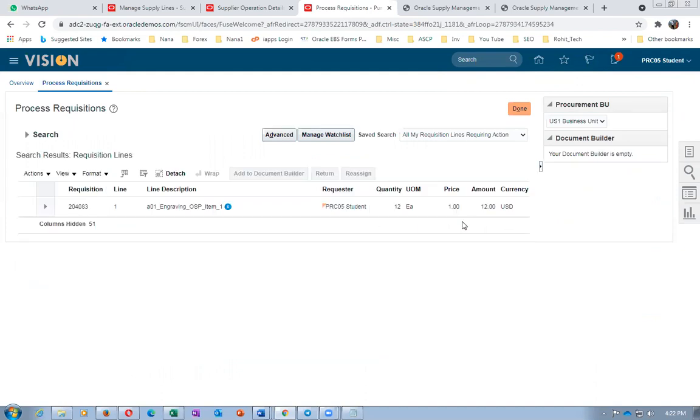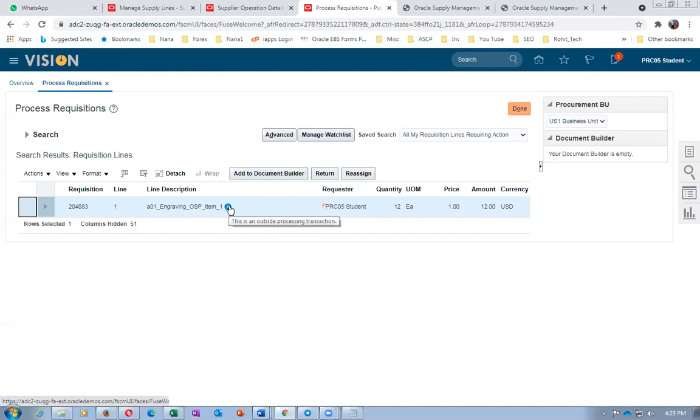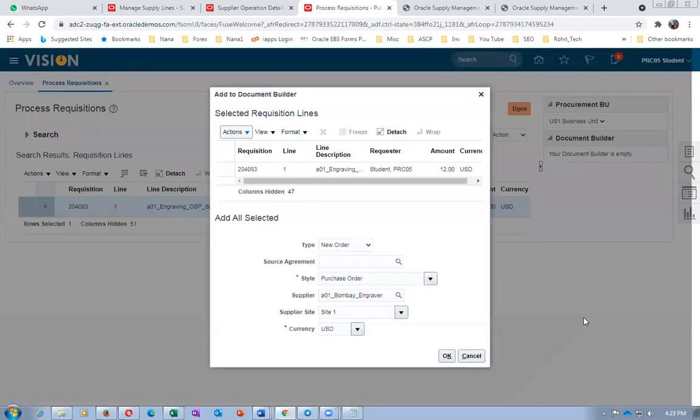204083 is the requisition number. Yeah, getting it now. Unselected. And then you're having a blue icon over there. If you go near it, it is saying this is an outside processing transaction actually. So select it and then click on add to document builder, it will be adding it. Now it will be creating an outside processing purchase order, remember, not a normal purchase order. The style should not be normal purchase order, it should be an OSP purchase order now.